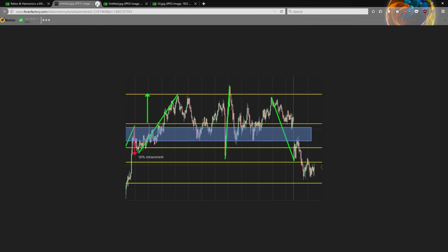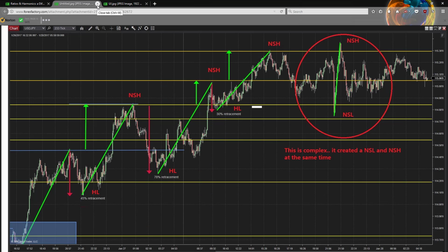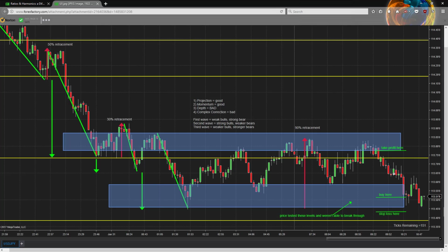I wanted to talk about another chart here, this one, okay, as there were some comments made here about one projection being good, momentum being good, depth being bad, complex correction bad, and the bottom line is that we're looking for a long here, okay, stop loss here, and take profit target here. It's not a bad trade, okay, but you have to know that the trade is a lower probability.